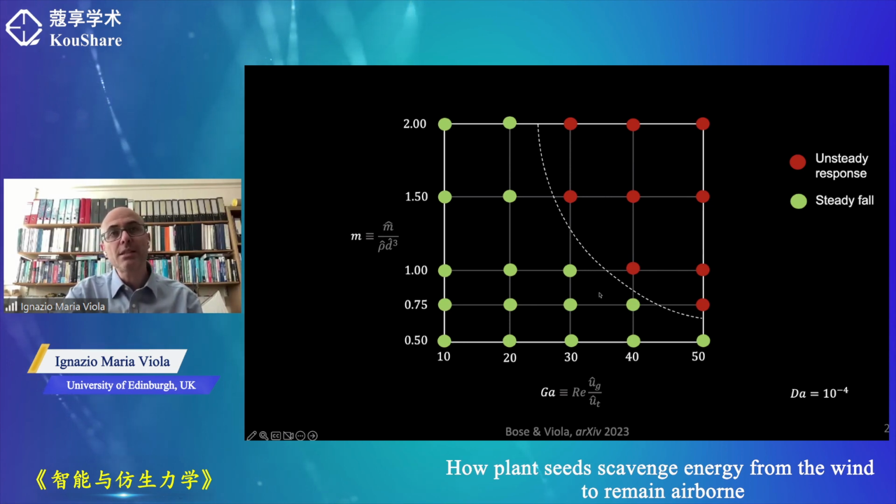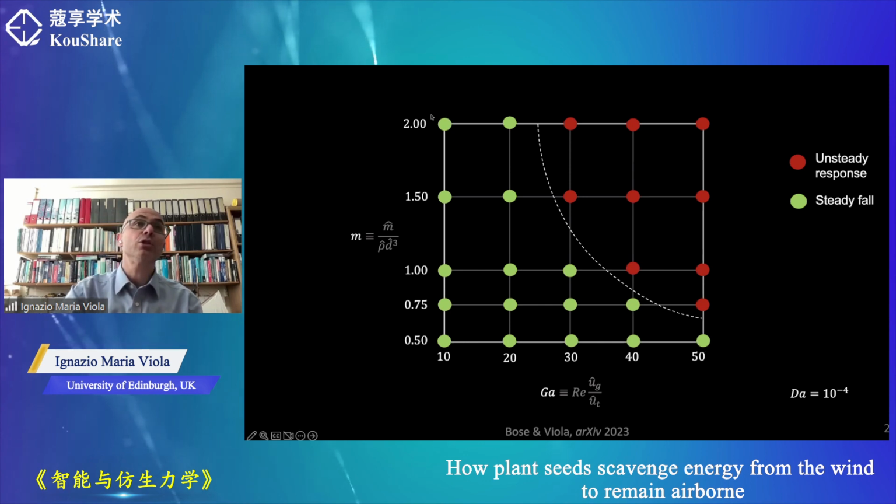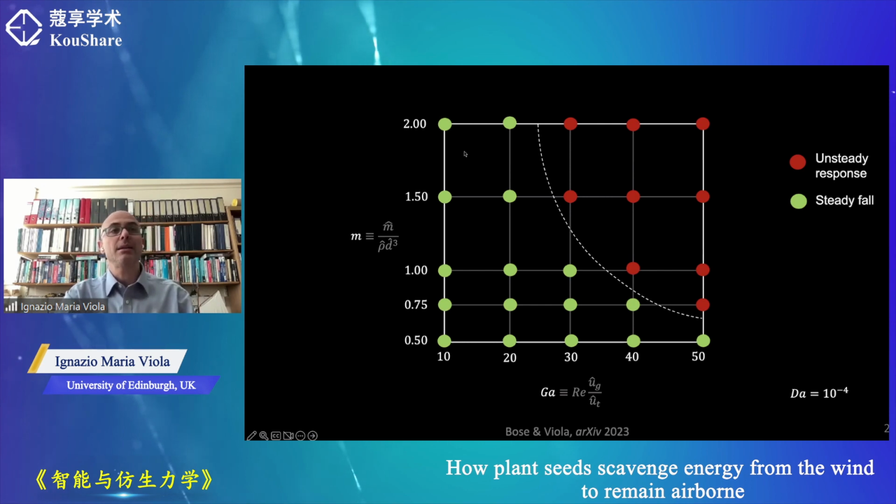So this map here allows us to explore this value, which has a lower mass ratio than the dandelion, but allows us to go higher in terms of Galilei number without being unsteady. And then I will also show you what happens when you go to this range here, which is at high non-dimensional mass but low Galilei.